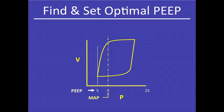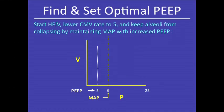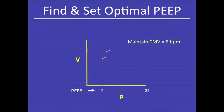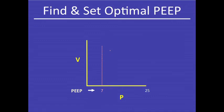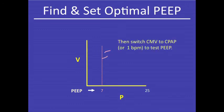And you want to switch to the jet. So you focus on that mean airway pressure that you're using now, which in this case is 9. And when you switch to the jet, you want to reproduce that mean airway pressure by increasing the PEEP, which usually requires about 2 additional centimeters of water. But before you give up on your conventional ventilator, keep it running with 5 breaths a minute until you get the FiO2 adjusted and you get a constant oxygen saturation of about 90%.